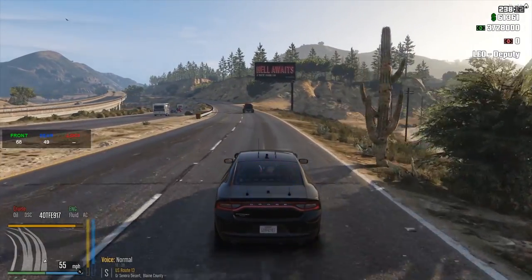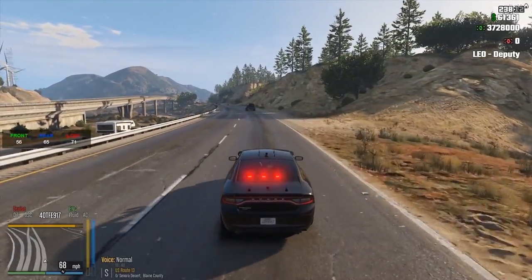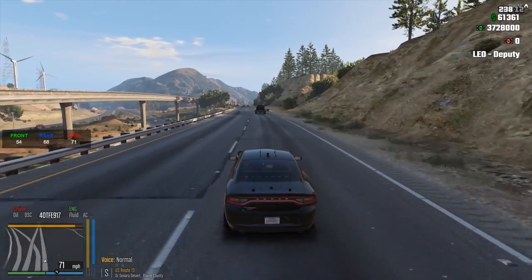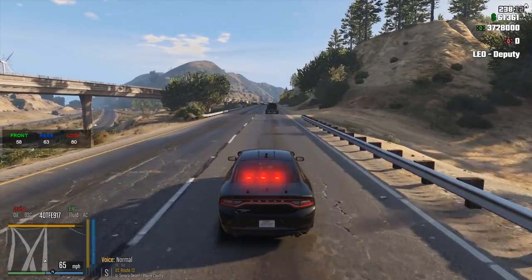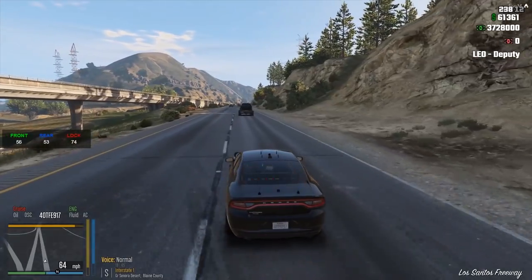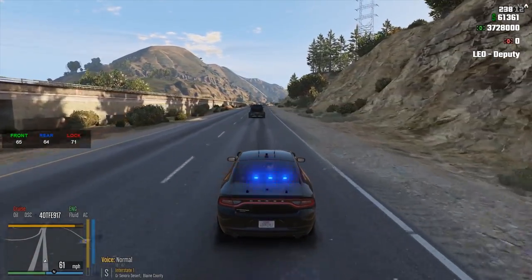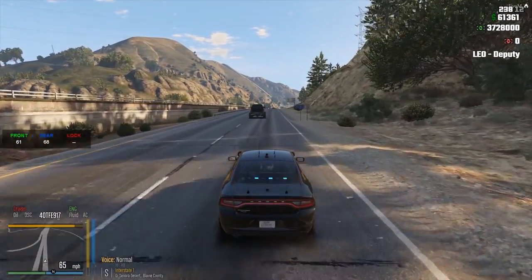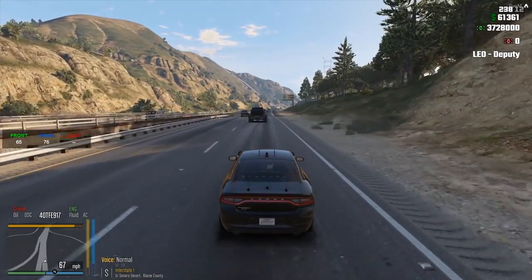Copy, just confirming the vehicle's a black Vapid Riata. Copy that. I believe it has a camper shell on the back. It has big wheels that stick out and protrude from the side. Hey Charlie, 222, we're going to be taking the right at the fork. Copy, what street? Interstate 1. Okay, so we're just gonna stick with it, he's not going that fast.